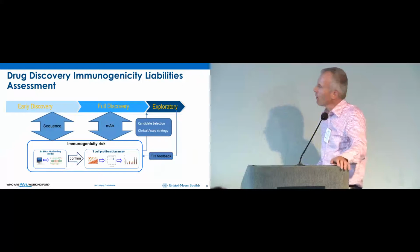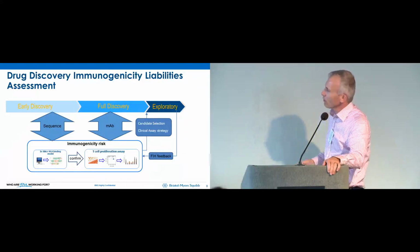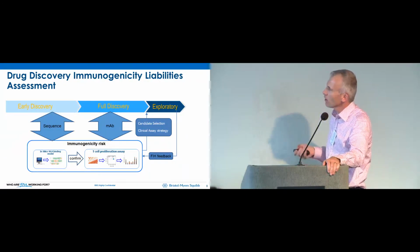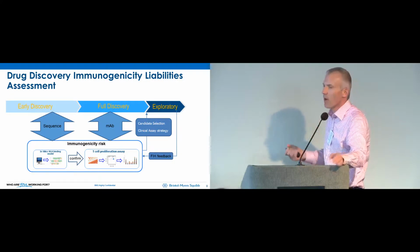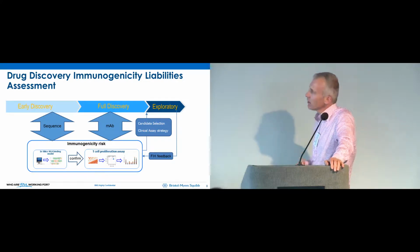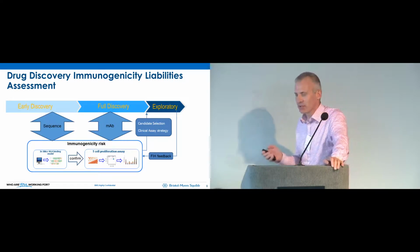All right, so this is really the timeline that we work with, and I just wanted to show this to illustrate how our system works. In early discovery, people are finding their target and starting to immunize those human mice, and we start looking at hybridomas, hopefully sometimes with some sequencing of those antibodies. Unfortunately, we can't really throw hybridoma material straight into an in vitro assay, because there are too many contaminants in there.